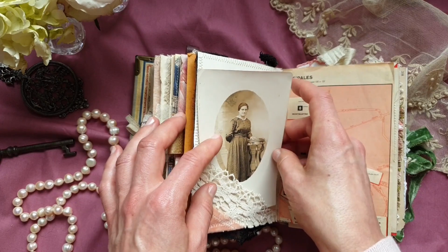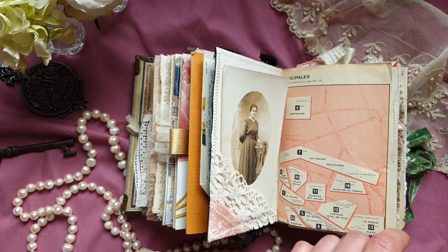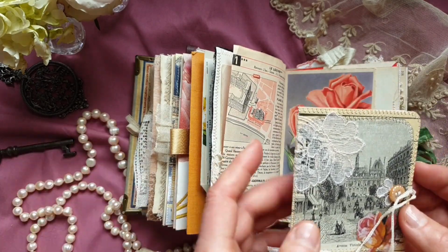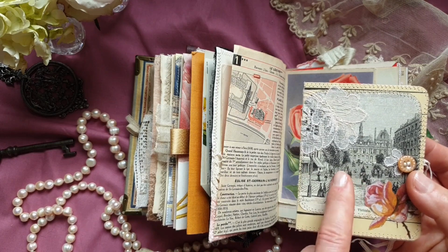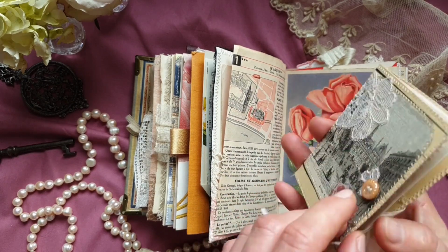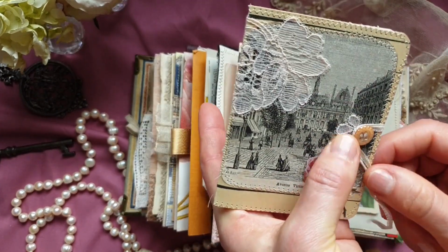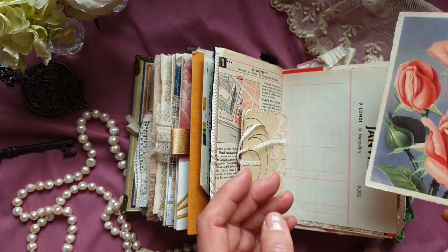I believe that the colors of this page from the guide book and the silk velvet, they really go very well together. Here at the back, I have inserted a small mini notebook. This image comes from the 1877 Paris guide. There is also a vintage glass button. You can tie this ribbon or just close it like this. There is also this vintage postcard.